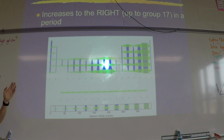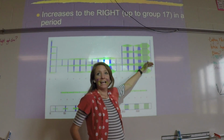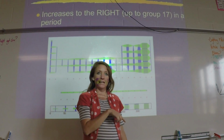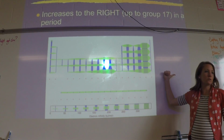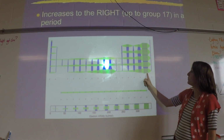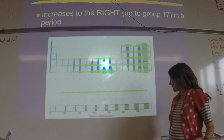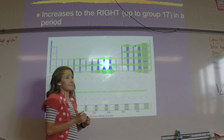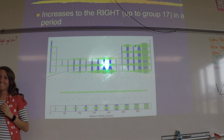As I go across a period or a row, generally we see ionization energy is increasing, and also is electron affinity. So electron affinity is getting greater as I go to the right. We also see a trend that as I go up a group, it's getting bigger as well. So diagonally, if you want to think of it, it's going generally like this. And a lot of our trends do the same thing.